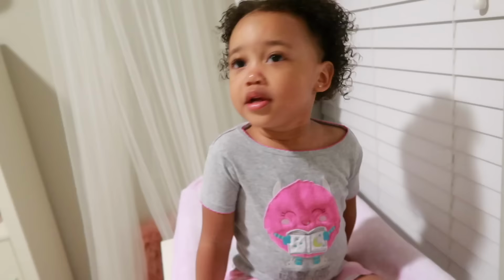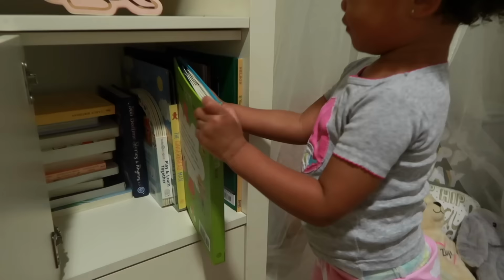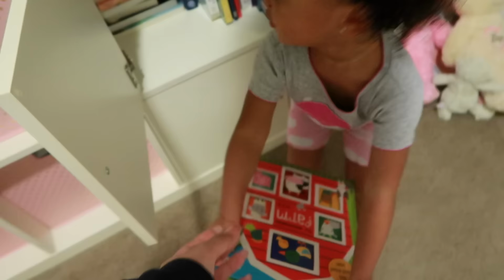What story do you want to read? You want to get down and pick one? Which one? You have lots of books in there. This is maybe one. It's a farm. Read about the farm? Okay. Oh, and another one? Corduroy?